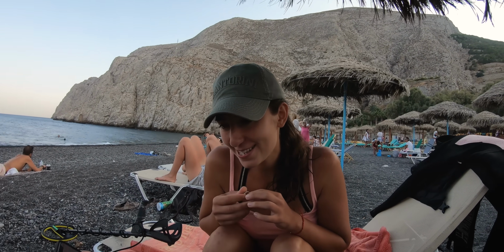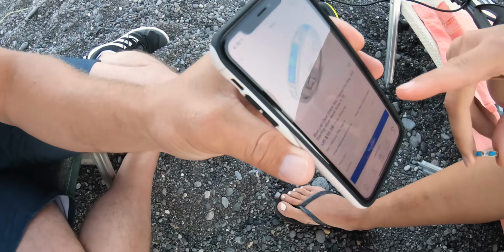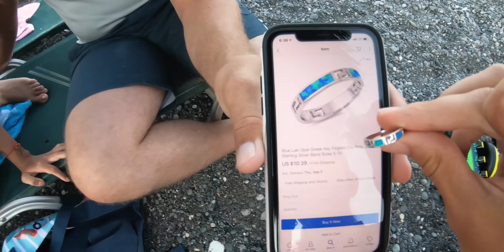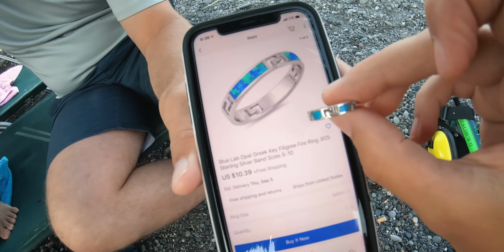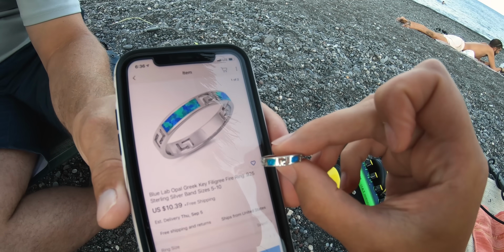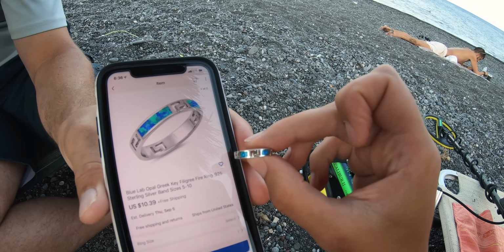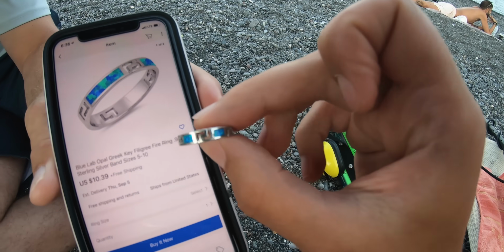At least. This is blue opal, Greek key. That's kind of what it looks similar to. Yeah, it looks very similar. But yours might be a real thing. This might be a fake. But I think blue lab opal, Greek key fire ring, 925 sterling, 5 through 10.